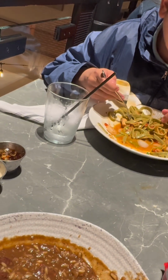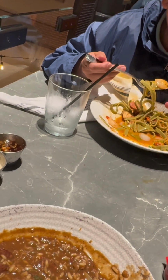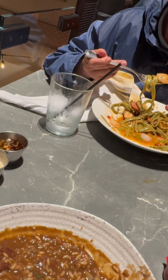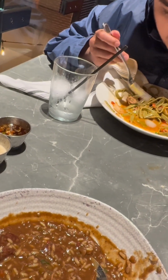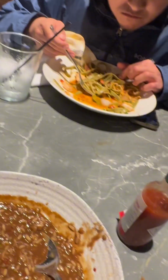I tried the jambalaya with pasta, I give it like a 7 out of 10. Still really good, but yeah. We got the beignets coming next.